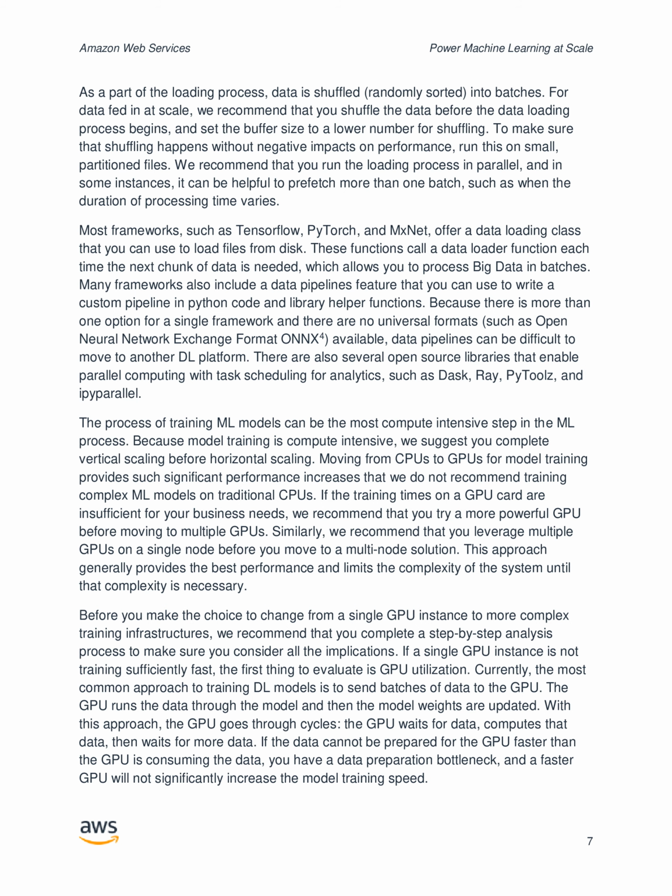If the training times on a GPU card are insufficient for your business needs, we recommend that you try a more powerful GPU before moving to multiple GPUs. Similarly, we recommend that you leverage multiple GPUs on a single node before you move to a multi-node solution. This approach generally provides the best performance and limits the complexity of the system until that complexity is necessary. Before you make the choice to change from a single GPU instance to more complex training infrastructures, we recommend that you complete a step-by-step analysis process to make sure you consider all the implications.